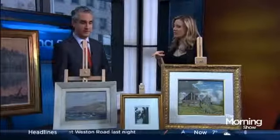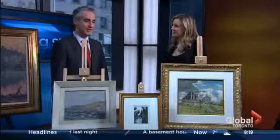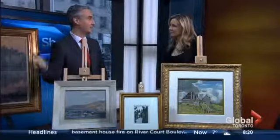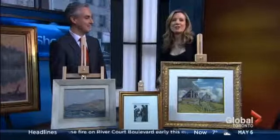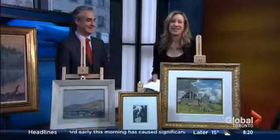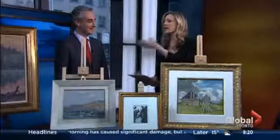What's your gut on that one? It looks a bit like J.H. Macdonald, certainly, but unfortunately, we've gone through quite a bit of research, and it now is just 20th century Canadian artist. Wow! So it's one of those things where you could buy it, and who knows down the line what might happen with that.